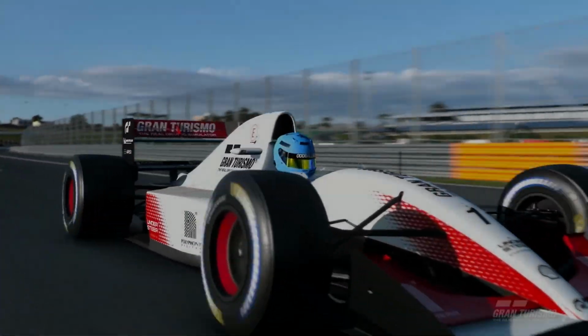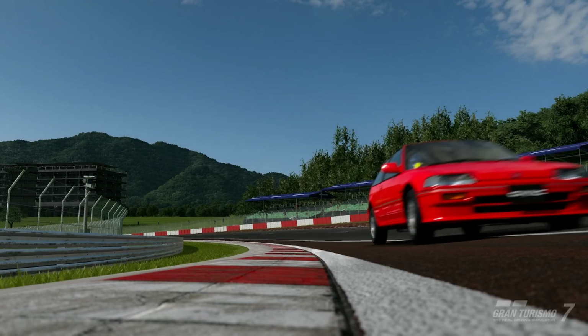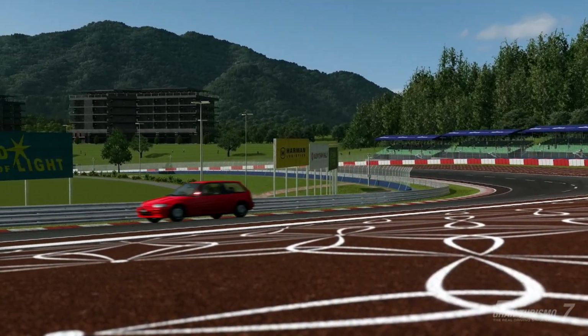Gran Turismo 7 has just dropped its latest update, and it's a gearhead's dream come true. Today, we're diving into 4 new additions that are revving up the virtual tarmac.